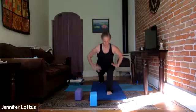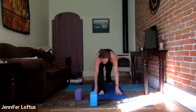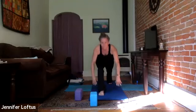All right, release the hands down to the ground. Back foot comes forward, front foot comes back. Come to a lunge on this side. Left foot is forward, climb up. Feel the extension of your back hip flexors. Bend into your front knee as much as you want or can. Feel your heel move into the earth. Engage your glutes on that front leg.